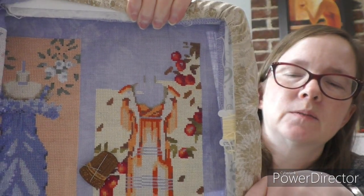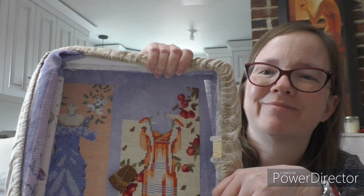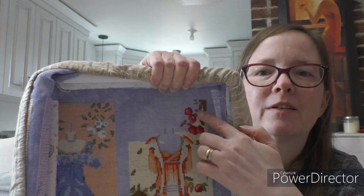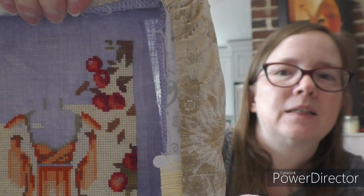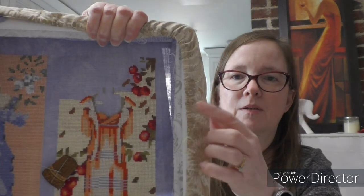But I did find that this was a good one to pull out when I didn't want to have to count, because it's just filling in the background, especially if you already have the motifs, the apples in, then just go through the background with the yellow, which I just keep tucked into the grime guard, so easy to pick up and work on.